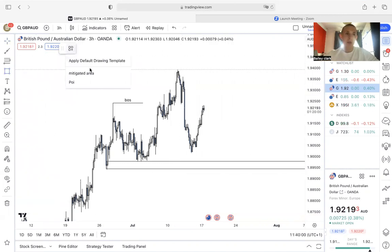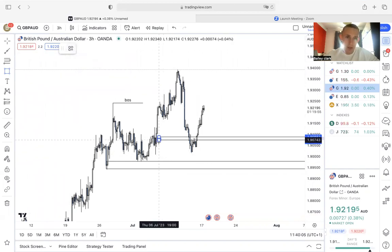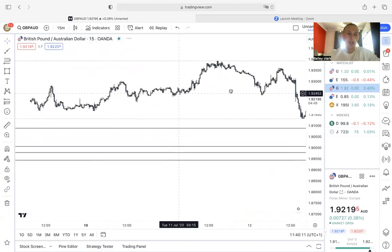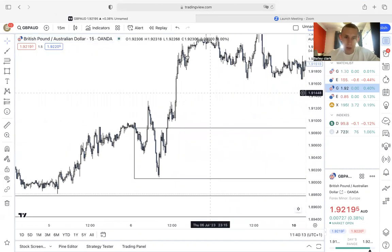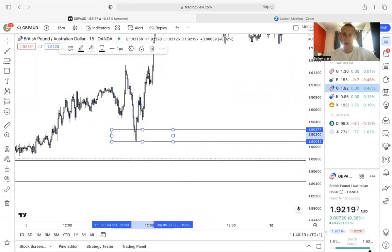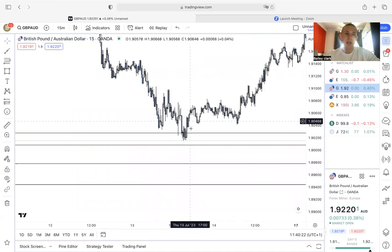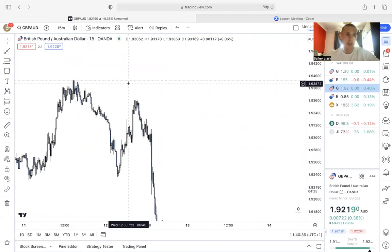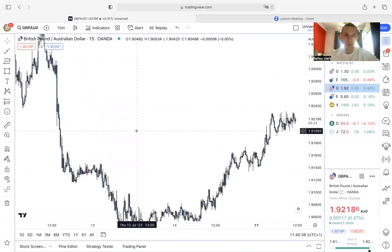So then what we can also see is that this was the whole area of imbalanced demand on the 4-hour, but if we go to the 15-minute, we can actually refine it down to this extreme area of demand just down here, which if we go back across, price tapped into perfectly, taking out this early buyer wick, meaning that all of the buyers were taken out of the market, buy side liquidity was taken, and therefore now we are in search of sell side liquidity, and the nearest point of sell side liquidity is obviously the current high of the trend.